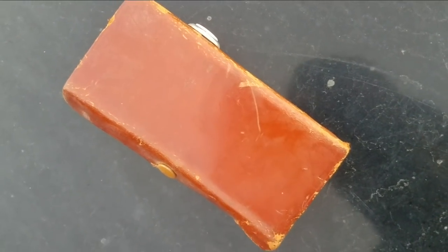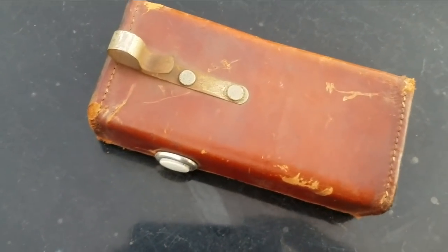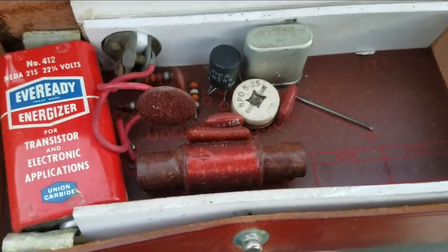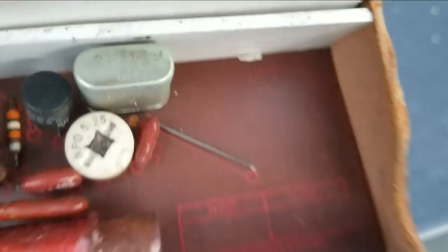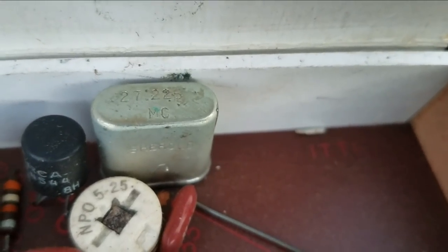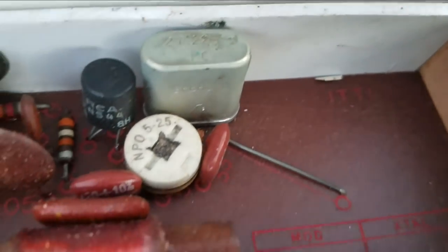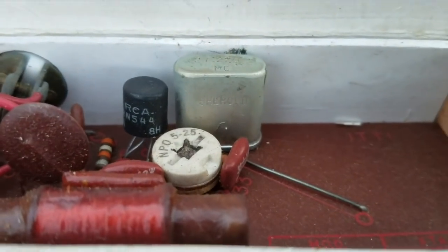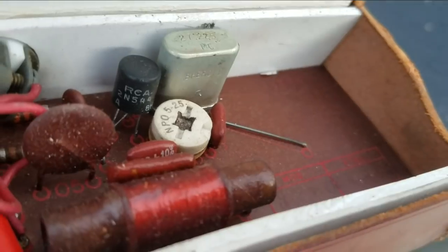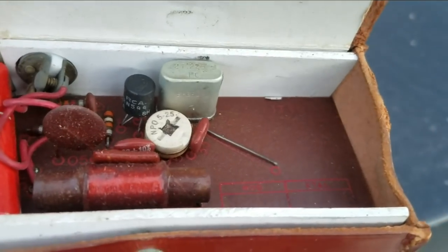Check out this old, early garage door remote. All it is is a leather case with a button on it. And you open it up, and it's a single transistor oscillator. It's on 27225. So it's in the CB band, or maybe it wasn't at the time. But look at that old RCA transistor. It's a very, very early garage door remote.